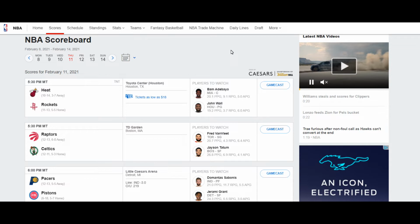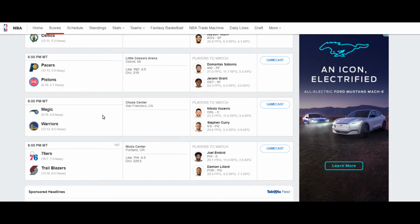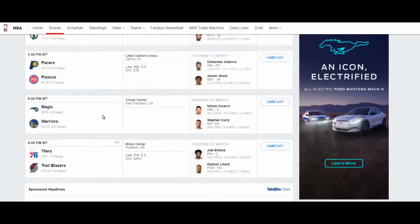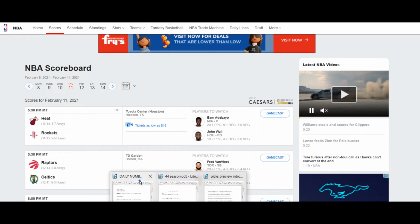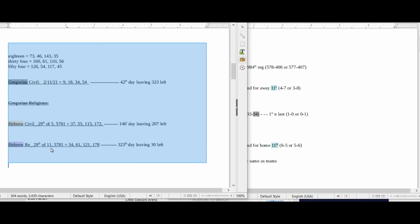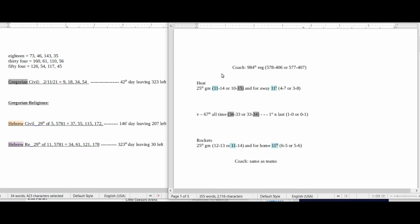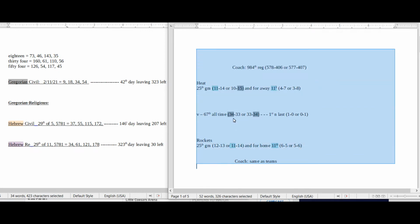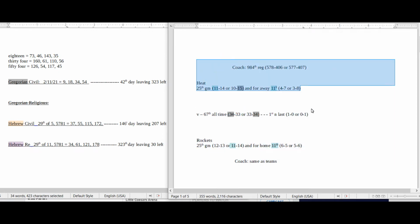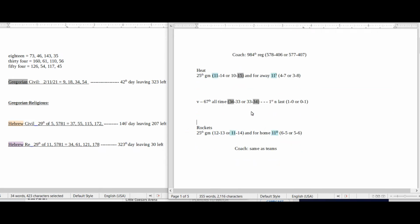Let's get into today's games. We got the Heat, Rockets, Raptors, Celtics, Pacers, Pistons, Magic, Warriors, Sixers, and Blazers. I have my daily numbers on this side: date numerology, Gregorian, both sides of the Hebrew. Then I have my game numbers on this side, away team up top, head to head in the middle, home team at the bottom. So in this first game here, we got the Heat versus the Rockets.